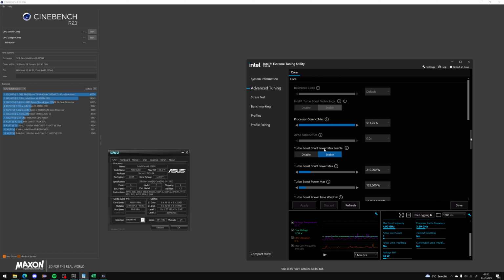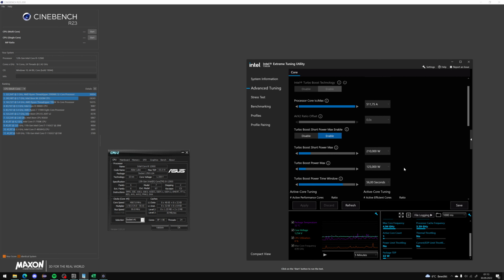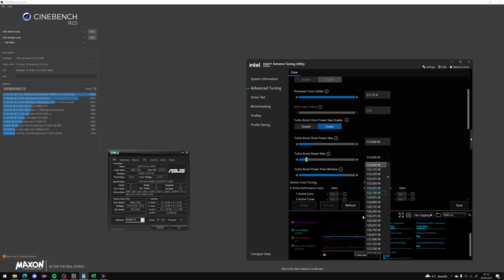and Intel XTU allows you to enable short boost turbo power and set a max wattage and duration. You can do the following. You can just blast everything to unlimited to get a completely 250 watt behavior all across the board, all day, even though it's not a K processor.